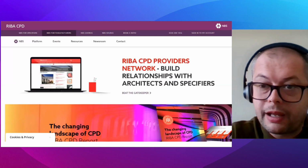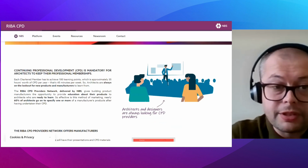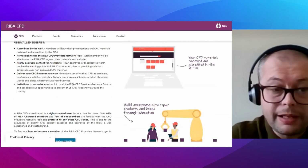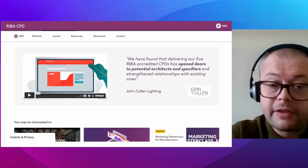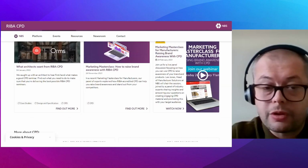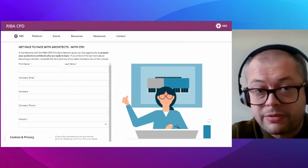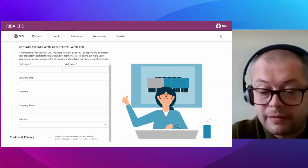There's a report on the changing landscape of CPD. This was produced at the beginning of this year. There's information about what CPD is, why it's used, who it's used by, and so forth. We've got a fact sheet that you can download. We've got video on a case study from one of our MBS customers, but then also some other helpful tools and documents and things that you can take a look at there. So if you want to know more about CPD, highly recommend taking a look at that or dropping us a note, and we'd be happy to give you a talk through it.